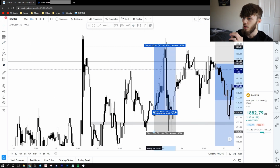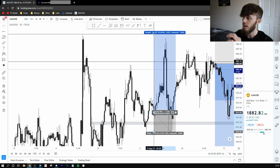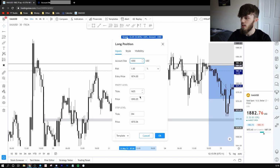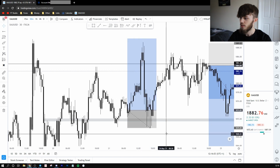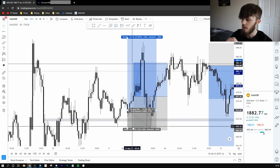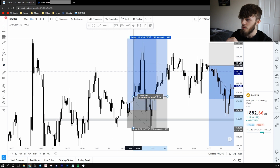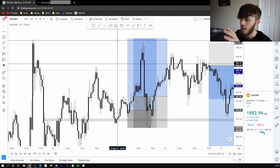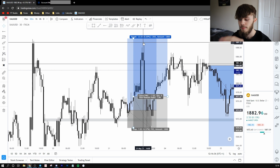And where were we targeting? I calculated that we had to go to, I think, 1890 to pass the FTMO on this trade. So let me just adjust this, there we go. What happened was, we entered the trade. I also got another entry at 77, so around this area here. From these two winners combined, if it hit 1890, it would have been an easy FTMO pass. But where did price come to? 1889.25.